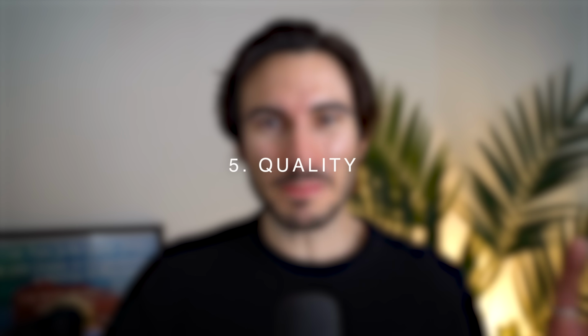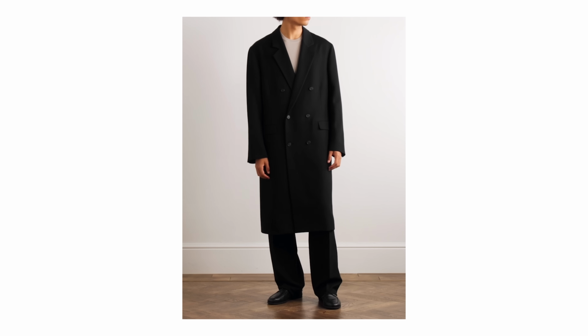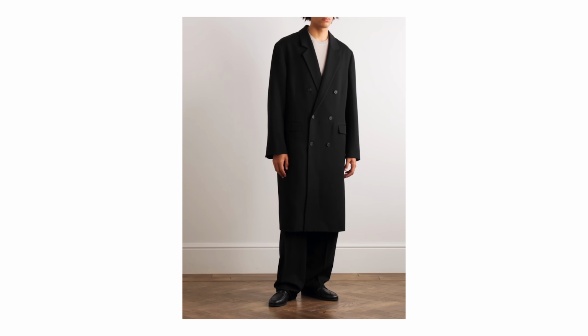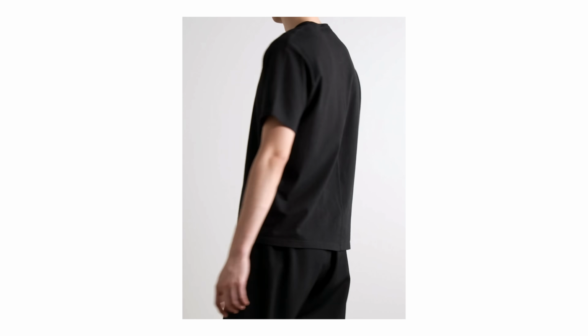Number 5 is about buying good quality pieces. Now I know I always bang on about quality over quantity, but there's a reason for that. Good quality pieces tend to drape better on your body, and they give off a better look. They won't lose their shape or fall apart when you wash them, and they'll stay looking better for longer. It can be tempting to buy cheap, but from my experience, buying cheap never actually saves you money in the long run. It always ends up costing you more.